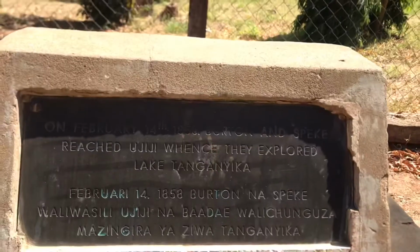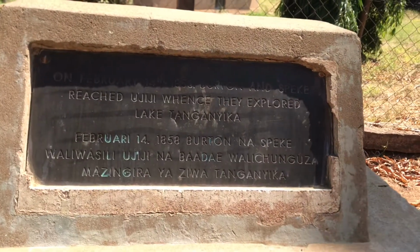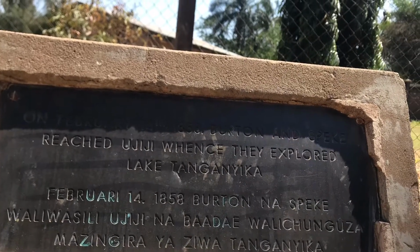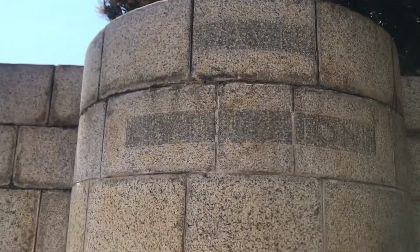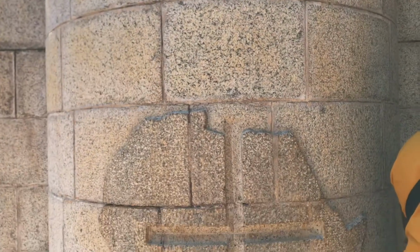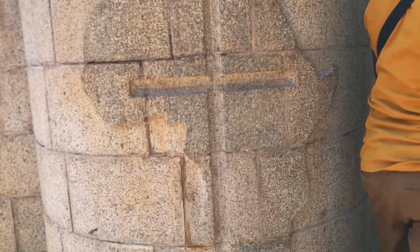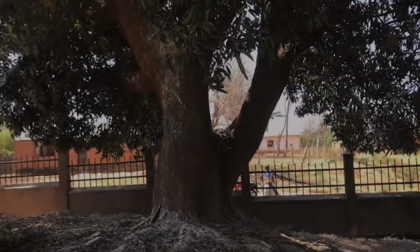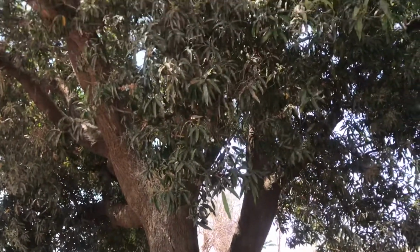There is much more to explore about the slave trade here at Ujiji, and you're going to explore more, knowing exactly when Dr. Livingstone arrived at Ujiji in Tanzania, and how he participated in the slave trade, and how it went until Stanley also came from the UK looking for him, and they met under the mango trees. And there are 3 signs over there.